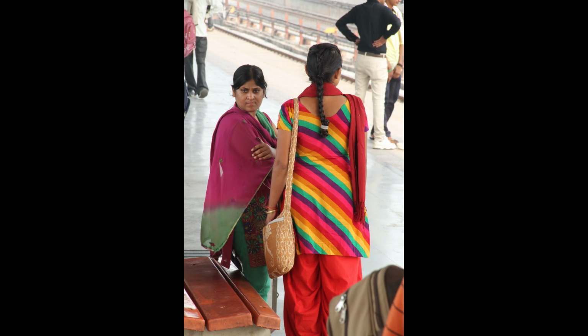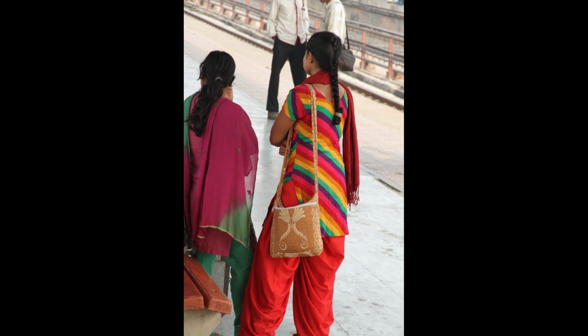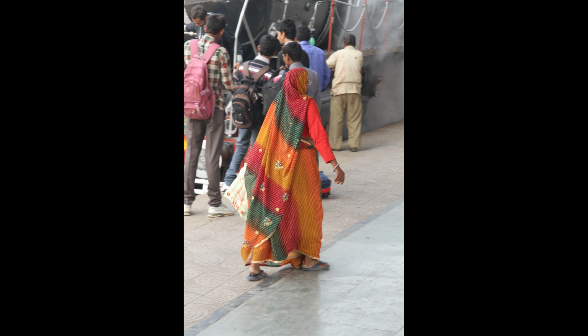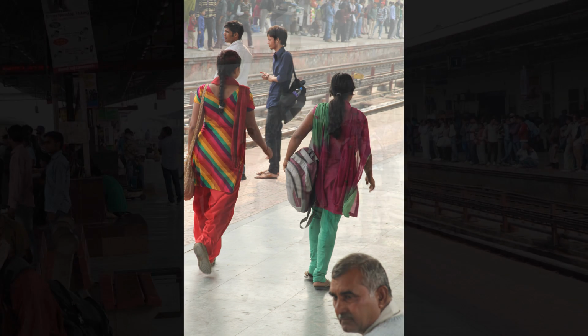I thought these brightly coloured young ladies, or perhaps I should say these young ladies with brightly coloured dresses, were very photogenic, so I took the opportunity, and they seemed unconcerned about the attention that I was paying them. And there's a rather older lady disappearing in the other direction, but equally brightly coloured.